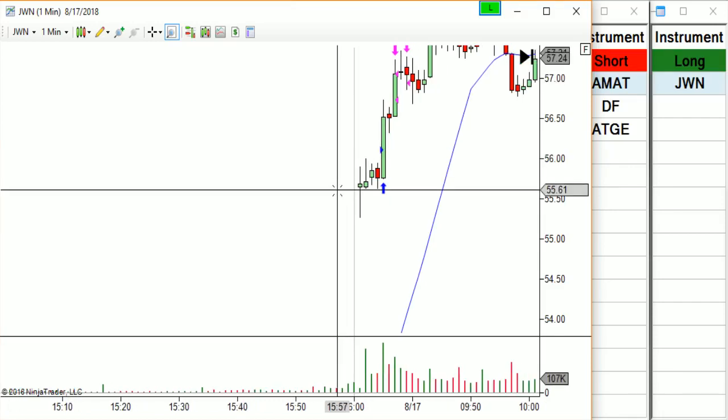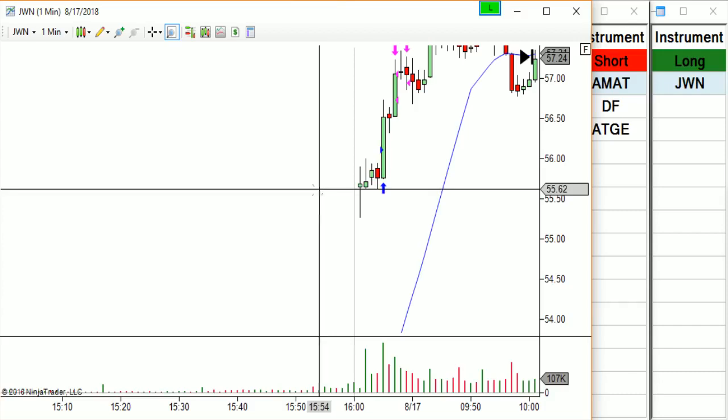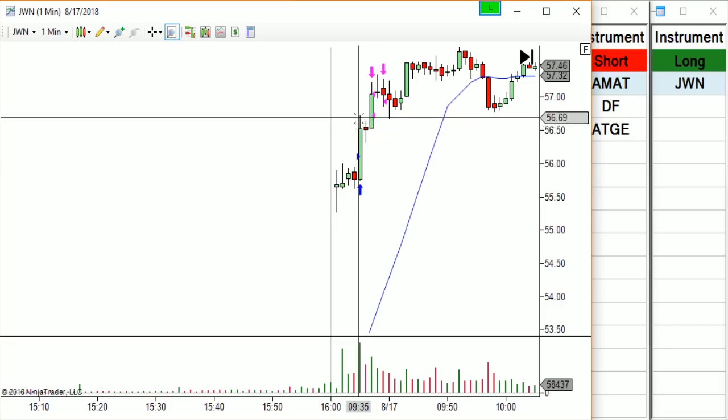Stop under 55.62 probably was the stop. I sized it to 50 cents. I saw it was a little bit spready, so I undersized it a little bit. It was only really a 40-cent stop. I sized it to 50 cents. We got a really nice move, 1R in a matter of seconds here.